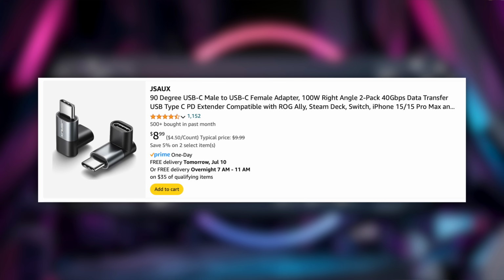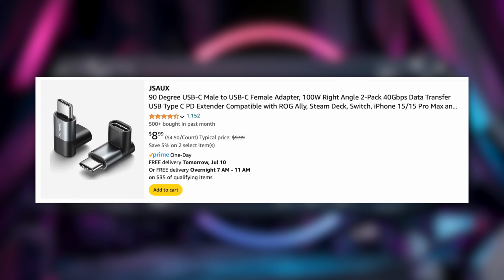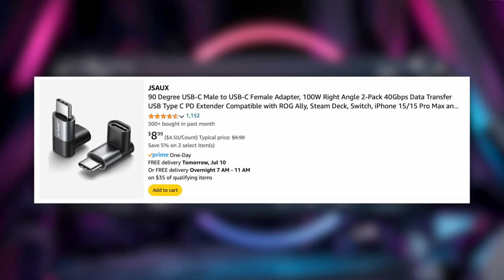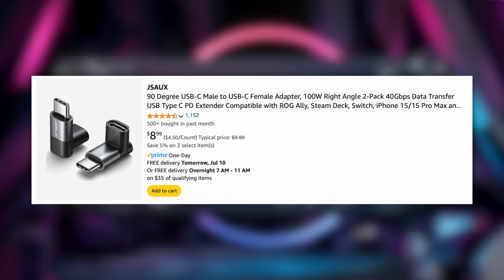So basically what it does is make it so instead of putting your cord in your Steam Deck through the top and then it hangs off the back and it'll hit the back of your hands, it actually gives you like an L-shaped connector so it can go straight off the back.